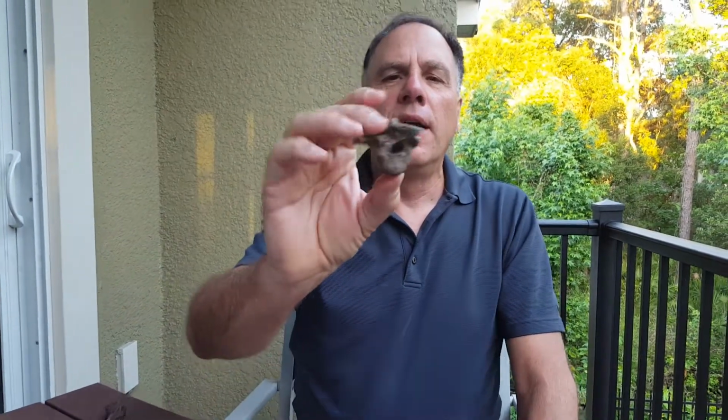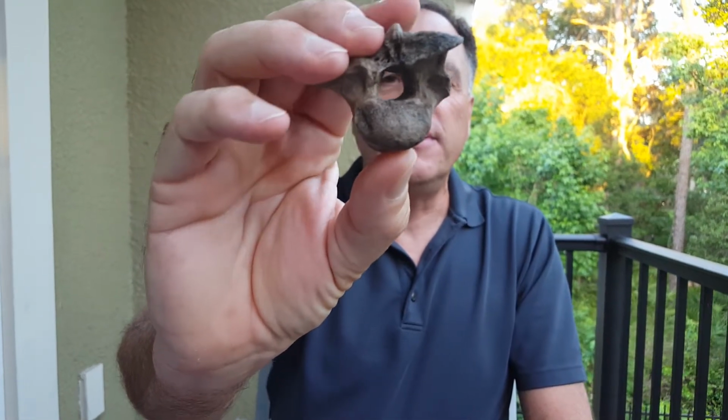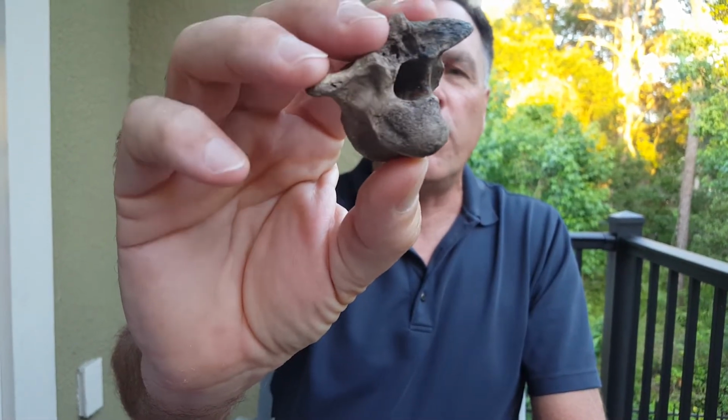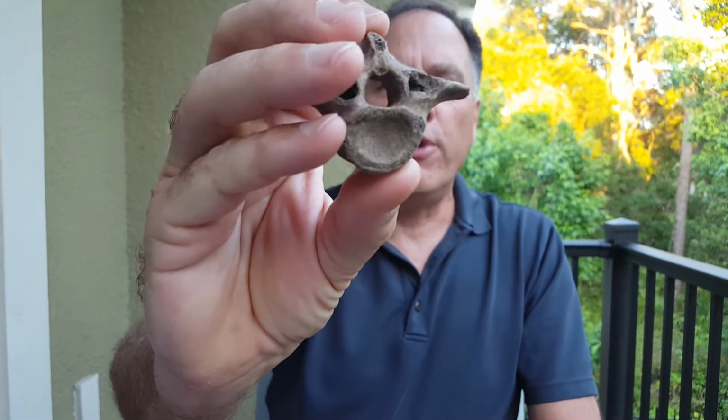I found one vertebrae. I'm not sure what kind of an animal this came from, but you can see the hole where the spinal cord went through. It's the only vertebrae that I found.